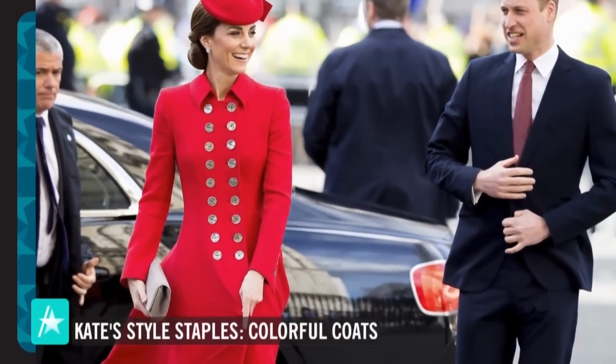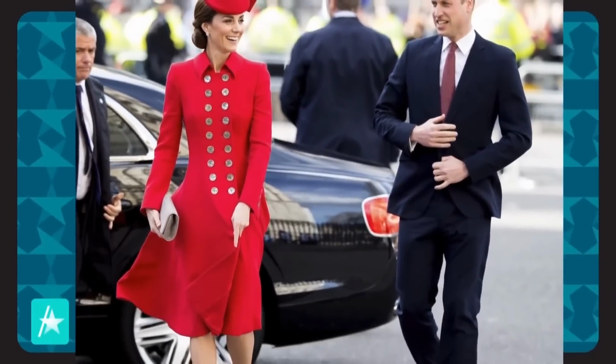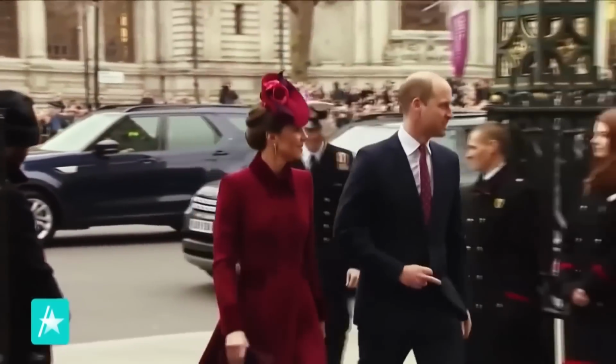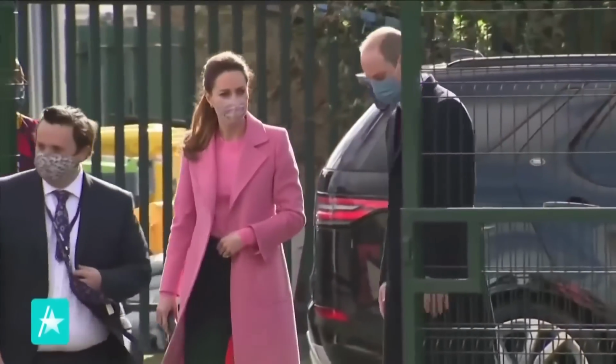It's a bright red coat with double-breasted buttons. It's got a full skirt. It looks fabulous. I think we all could sort of up our coat game. It's a great way to add a splash of color and add a little bit of sophistication to your wardrobe.